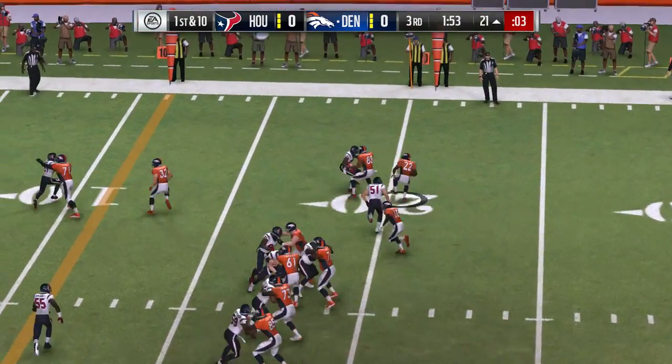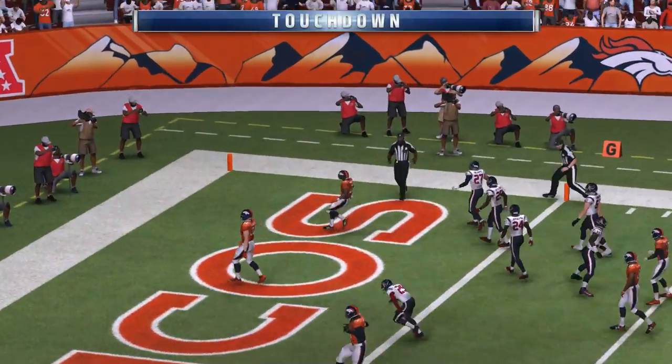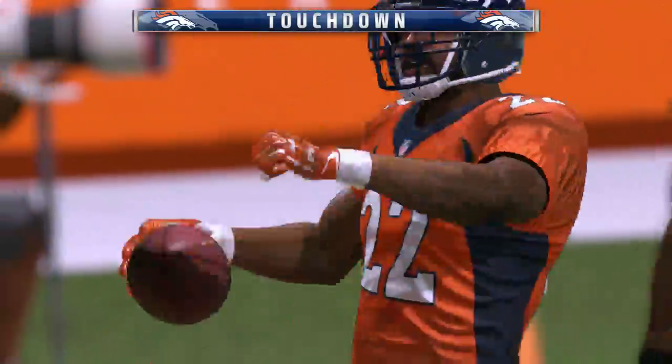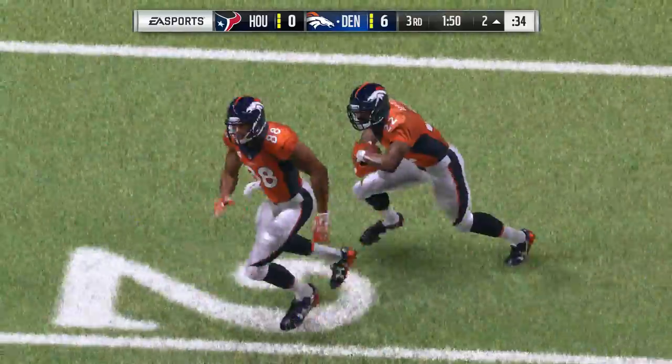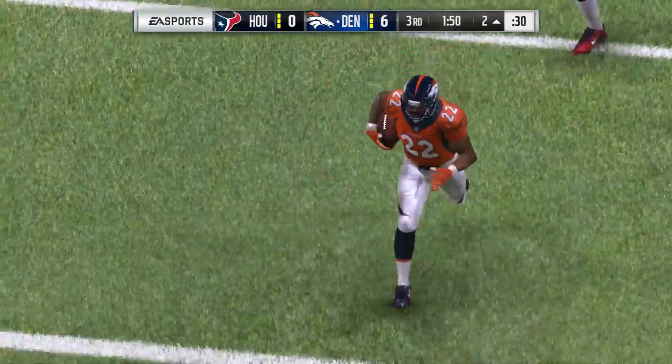First down. Here's the run with Anderson. And he'll take it into the end zone for a Denver score. C.J. Anderson, a 21-yard touchdown run. And the Broncos have taken the lead.